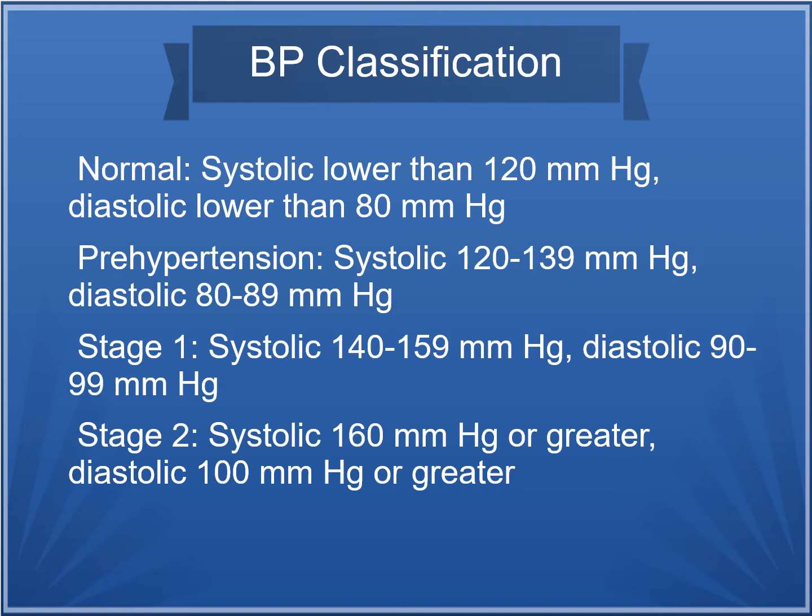So the normal, as noted, is less than 120 over 80. In JNC 7, the classification system was systolic of 120 to 139 and diastolic of 80 to 89 was pre-hypertension. Stage 1 was 140 to 159 and 90 to 99. And then stage 2 was 160 or greater and diastolic of 100 or greater. And these are either or. You don't have to have both. Either or will put you in that stage.